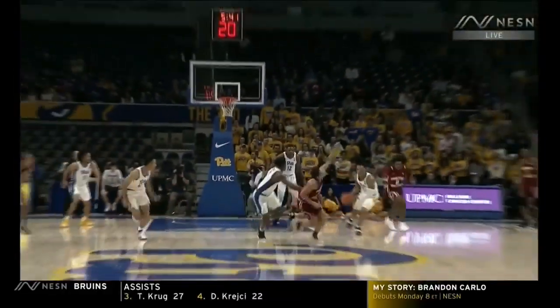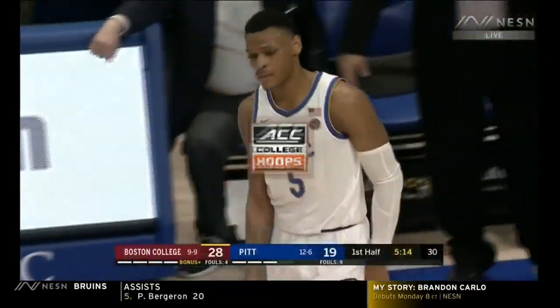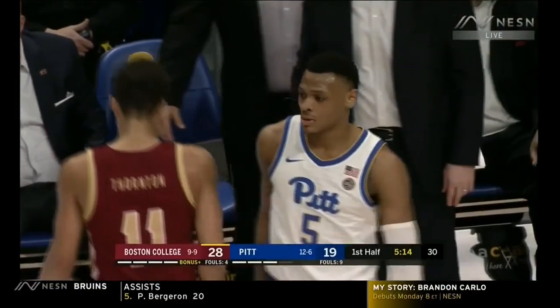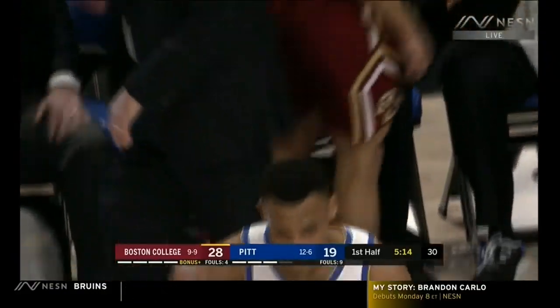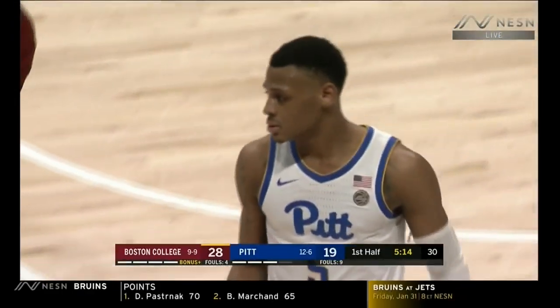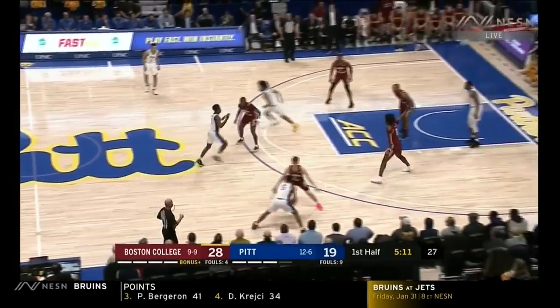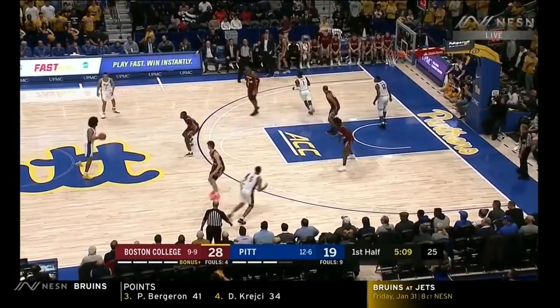And a lot of the guys for the Panthers have struggled tonight, but Audis Toney picks up this loose ball, takes it all the way himself. He has been a big offensive factor for the Panthers. He's got long arms and he's very athletic. He missed a couple of games early in the year with an elbow injury. Returned for that Miami game on January 12th.